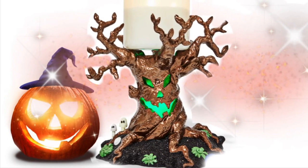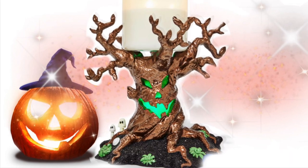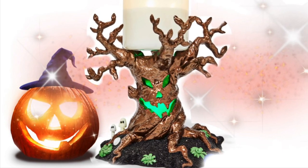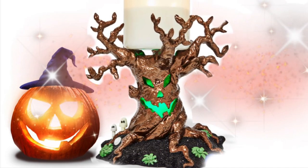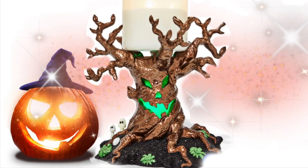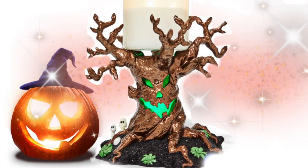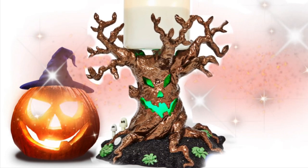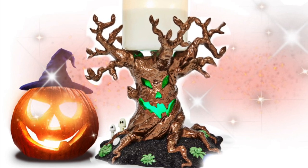So next we have this spooky tree, and he's a candle holder. And I like this one because he has an attitude. He looks like an angry little tree in some forest, kind of like the little forest where the Headless Horseman went through, he looks like he would belong there. So I really like this little tree with the little face on it.